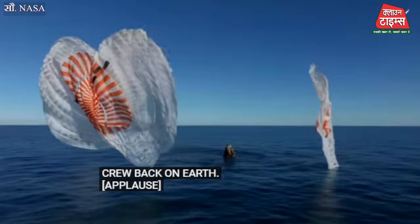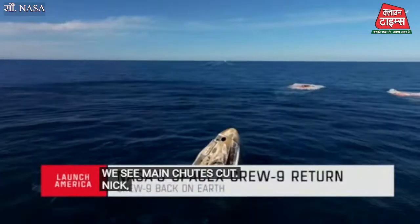SpaceX Freedom, splashdown. Good main release. Copy, splashdown. See main chutes cut. Alex, on behalf of SpaceX, welcome home. It is an amazing, what a ride. I see a capsule full of friends ear to ear.